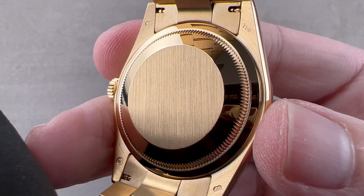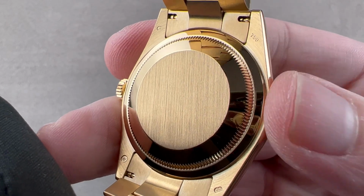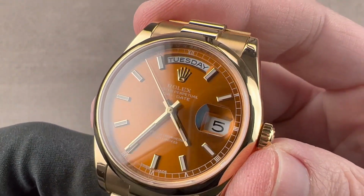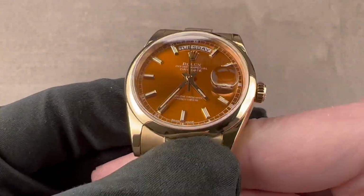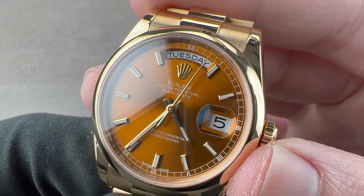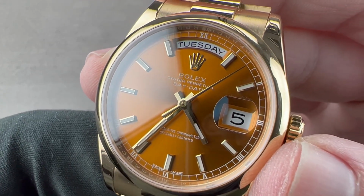It has the full balance bridge for shock resistance and a free sprung balance for both precise adjustment and additional shock resistance. It has an overcoil hairspring made by hand with a Breguet profile that allows the watch to keep consistent time in every position and to ace that COSC chronometer test. And then the hairspring is a niobium zirconium alloy that also makes it highly anti-magnetic. Rolex calls that Parachrom alloy.